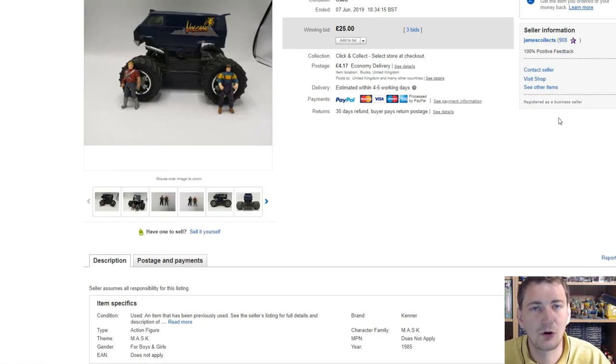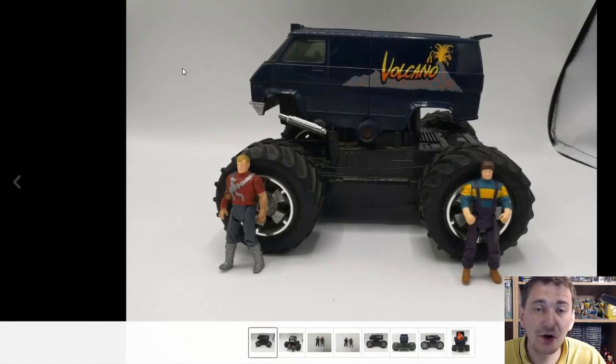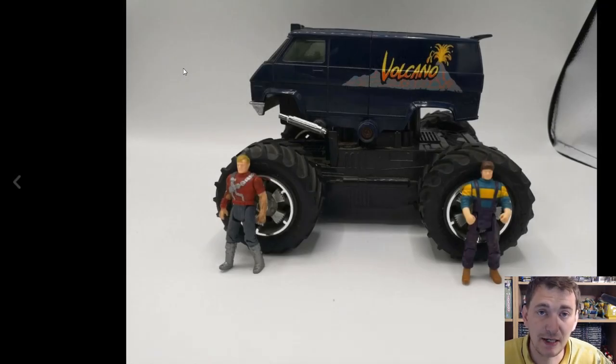Next up is the Volcano. Now this one was obviously quite a lot higher and it wouldn't make itself small enough to get into a small parcel, so ended up going medium parcel, did it via shuttle, I think. So went for £25. With most of these, the starting bid would have been what eBay had recommended.